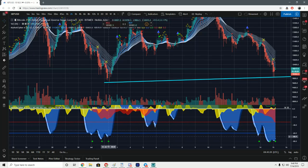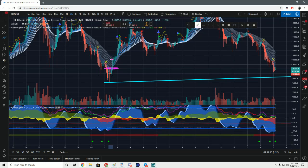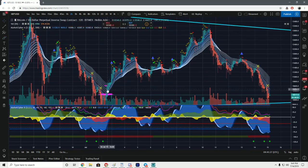If you entered your long in here somewhere, that puppy went up big time. If you entered long, let's even say let it confirm, even at the top at 10,237, this was your long entry at the very top. Heck, even if you let it confirm a little bit, and let's say you even got in at the very top up here, 10,600, you had quite a good long trade right here on the larger time frames.